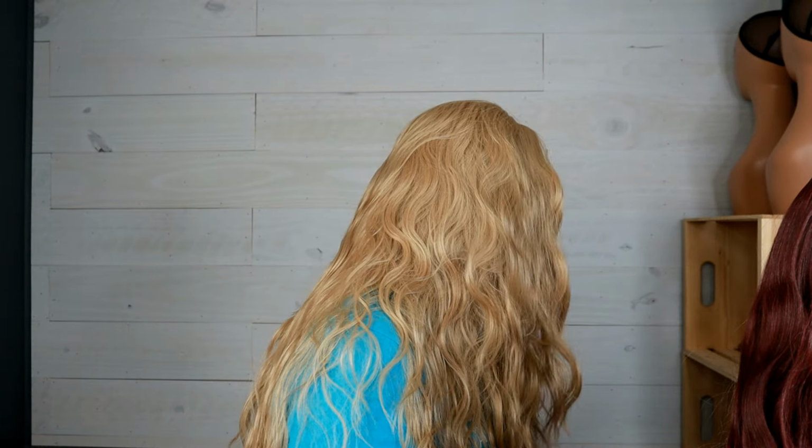But this is what this one looks like with the band. I personally do not think this is the most natural looking band. So if you want to keep it, you absolutely can, but I think you're still going to want to cover it with a headband. And with each of these, you get a headband. So with each Sapphire Wigs headband wig, they send you a headband. So if you don't happen to have one, you will get one with your order.